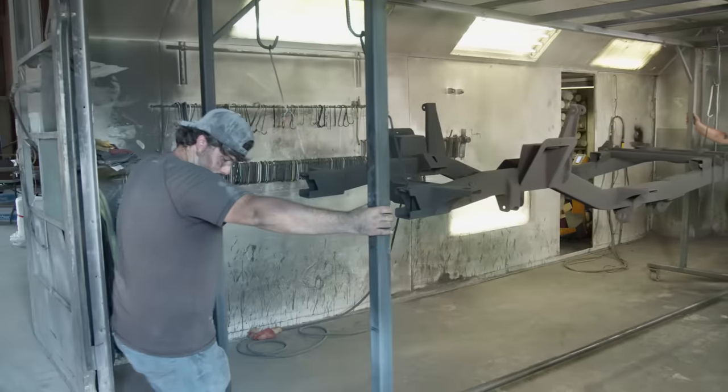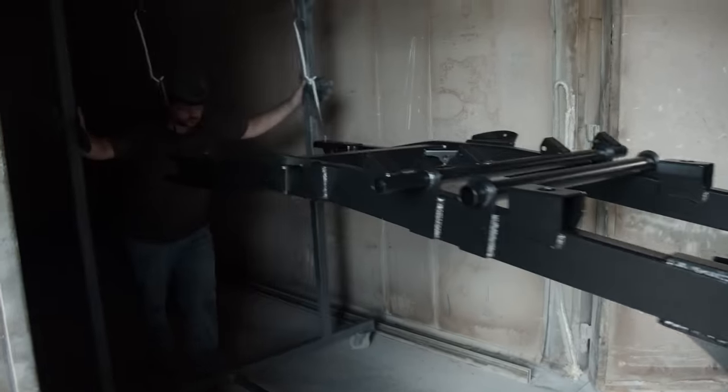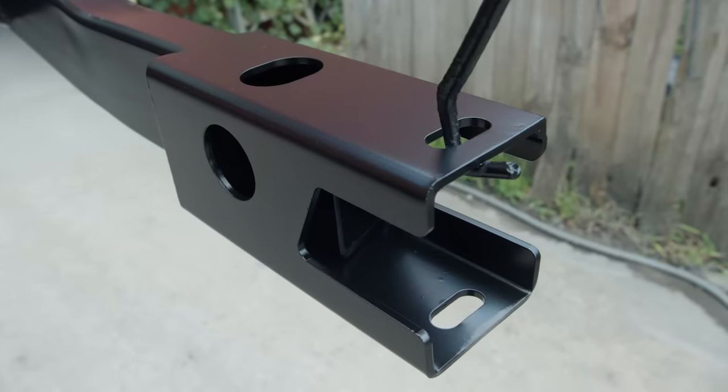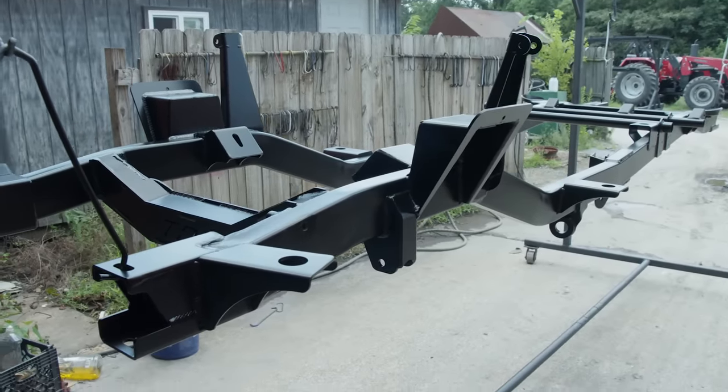With the powder applied, it goes in the oven. And when it comes out, it's baked to perfection. Powder coating is great because it looks nice and it's stronger and more durable than paint. Yeah, I'm happy with that color I picked, I'll tell you that.